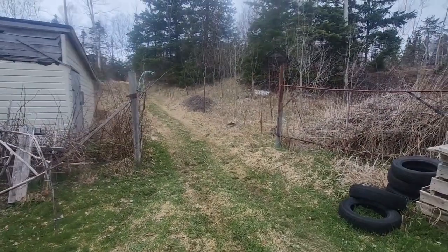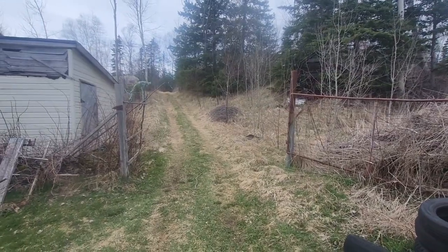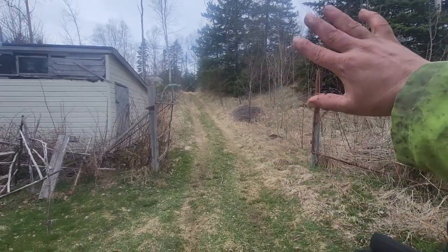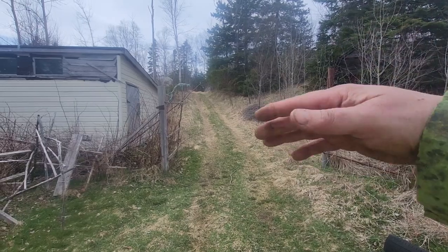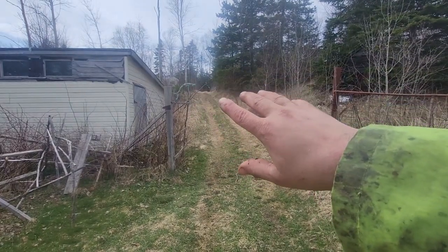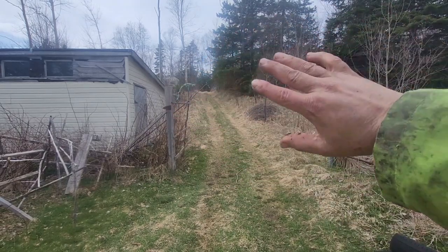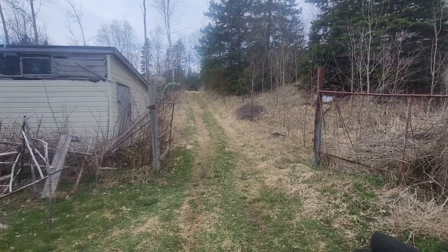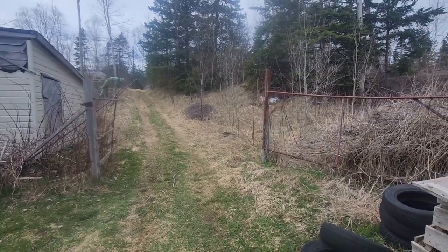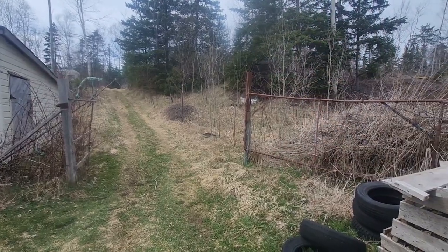I went up the hill earlier, and as you go up, you're going further away from the ocean and it gets colder. Some trees are starting to bud here on the first flat, and you go up to the second flat and they're still all bare. So it'll be another week or two before that stuff up there gets going.